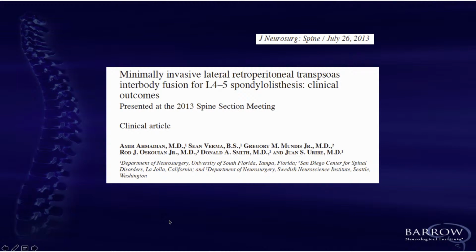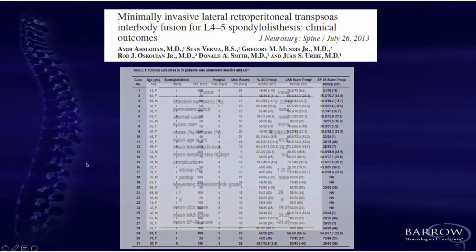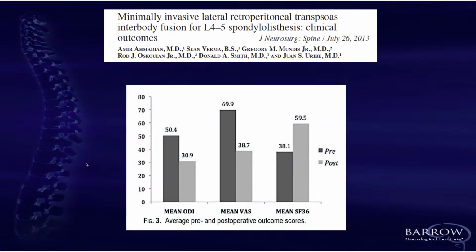Go to the next one. So this is just showing a little bit of details of the patient population. Next one, with really good clinical results. Go to the next one. And as you see here, definitely patients do very good. There is no reason to go and do a direct decompression and put small cages for that.